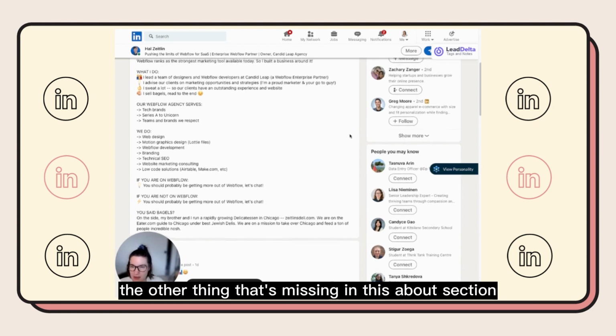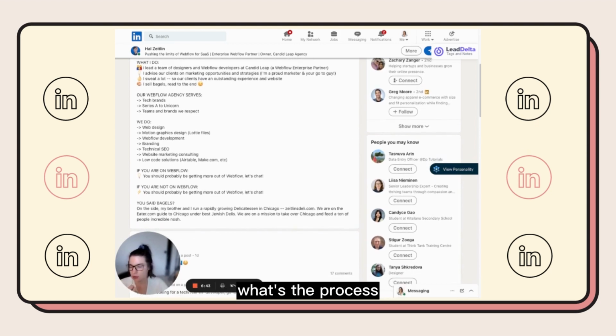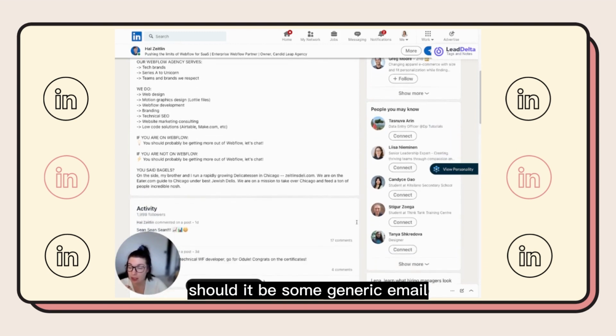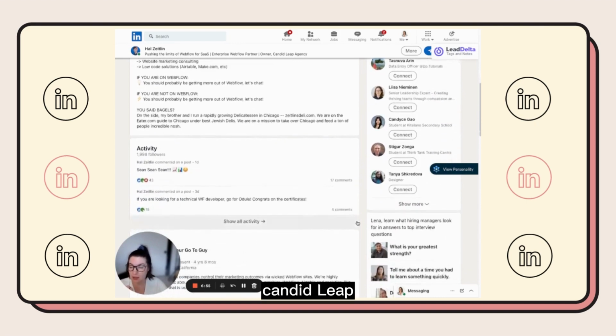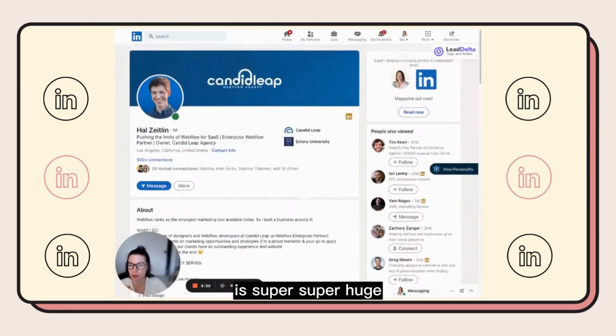The other thing that's missing in this about section is a call to action. So how do people get in touch with you? What's the process? Do they do a discovery call? Do they fill out an intake form? Should they DM you? Should they email you? Should they email you at hal@candidleap.com? Should it be some generic email at Candidleap? Being really clear on how people get in touch with you is super, super huge.